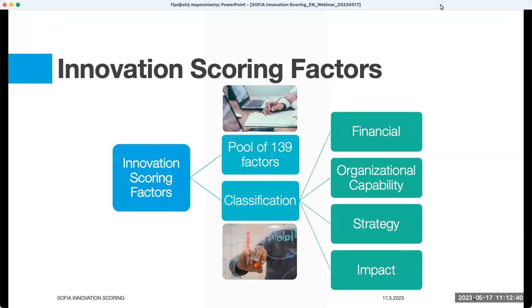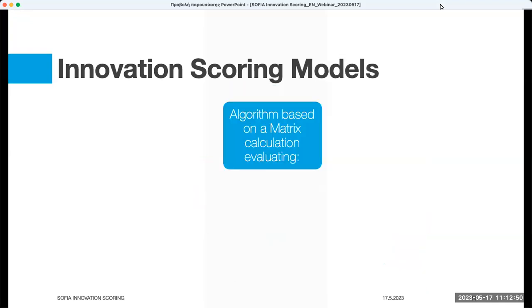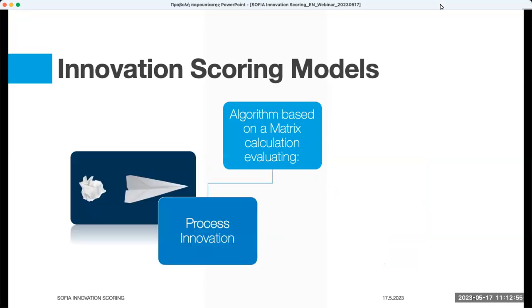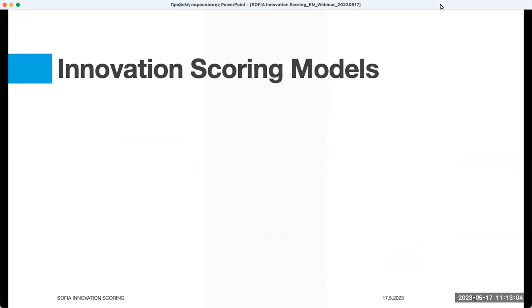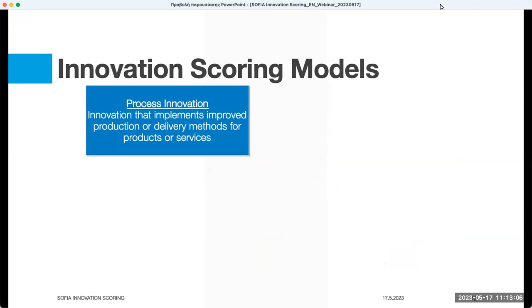And this gave us the unique opportunity to produce metrics for qualitative indicators. So the algorithm we developed is based on a matrix calculating and evaluating two types of innovation: process innovation and disruptive innovation. So when we talk about process innovation, we mean innovation that implements improved production or delivery methods for already available products or services.